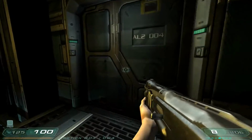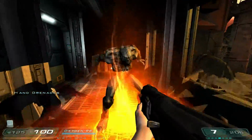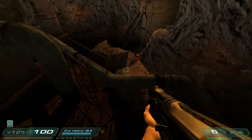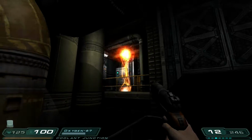And we shall move on to a window, which has this guy in front of it. Also some hand grenades, and an imp who spawns in and breaks the window. You can actually jump down there and be stuck for all eternity with depleting oxygen supply. So let's not let that happen.